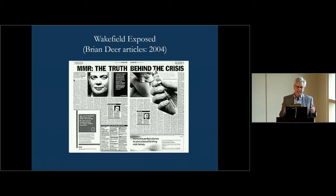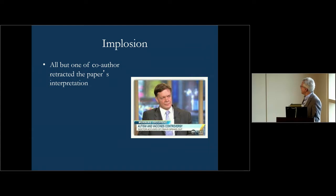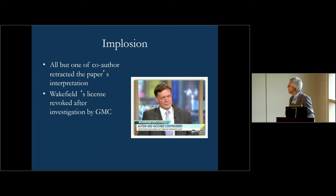He should have. He did tests like spinal taps in the children with no consent. And most disturbingly, he was telling everybody we need to split the measles vaccine into its three components, the measles, mumps, rubella, but he didn't disclose that he had taken out a patent on a new vaccine that would be split. Not good. So that led him to be disbarred, and all his co-authors retracted the paper. His license was revoked, and do you know where he is today? Texas, where he still works in a consultation service.